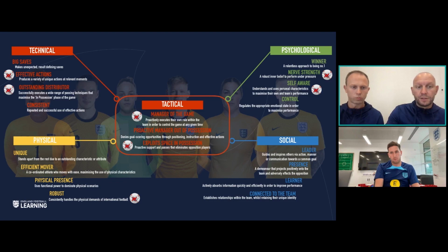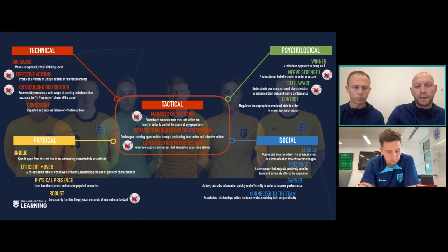Being robust, consistently handling the physical demands of international football and club football, obviously. So in possession, when we talk about our international goalkeepers, we put a lot of emphasis on keeping the ball and moving the ball in a variety of ways. That's a demand in itself, and obviously they need to be robust for the physically demanding elements of play there.